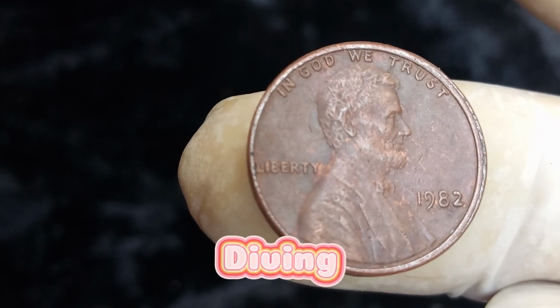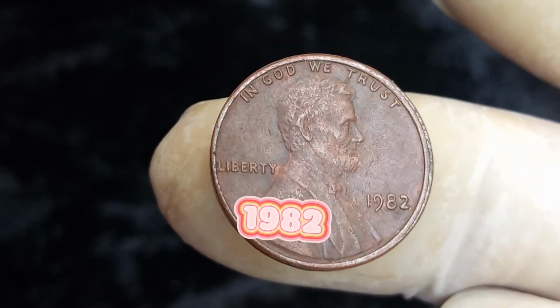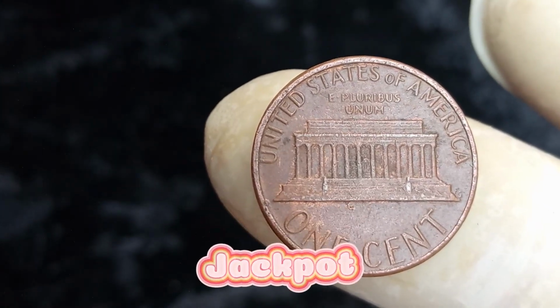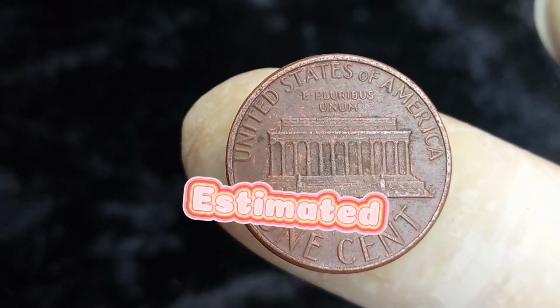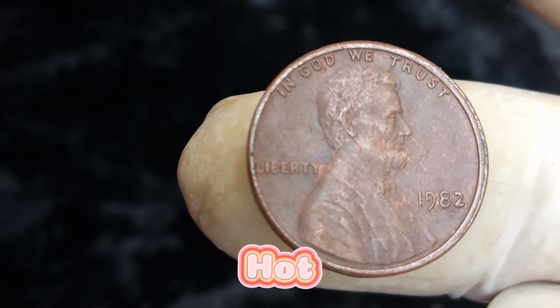Today, we're diving deep into one of the most mysterious, legendary, and valuable coins hiding right in plain sight, the 1982 Lincoln penny. Yes, the humble 1982 1-cent coin might just be your next jackpot, with some rare varieties selling for thousands of dollars, and total estimated value soaring as high as $585,347 in today's hot coin market.